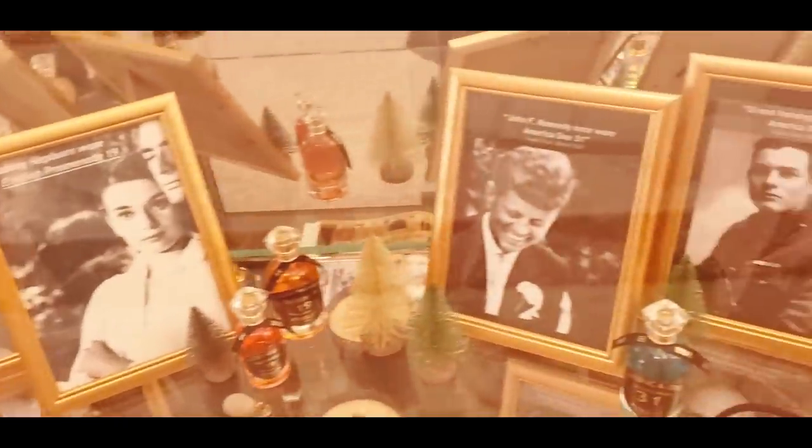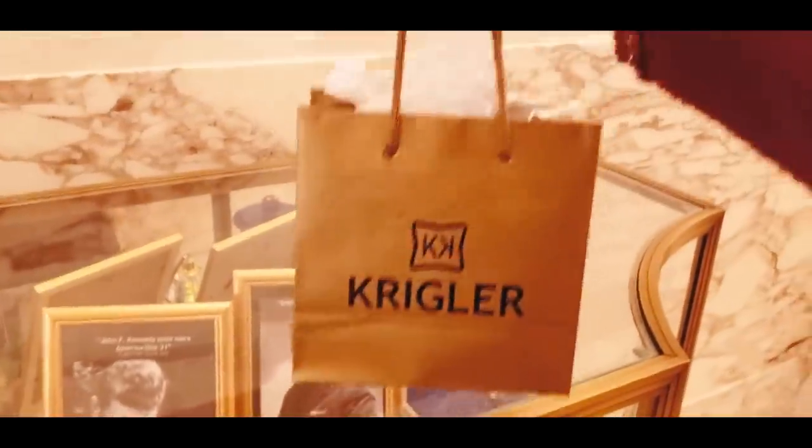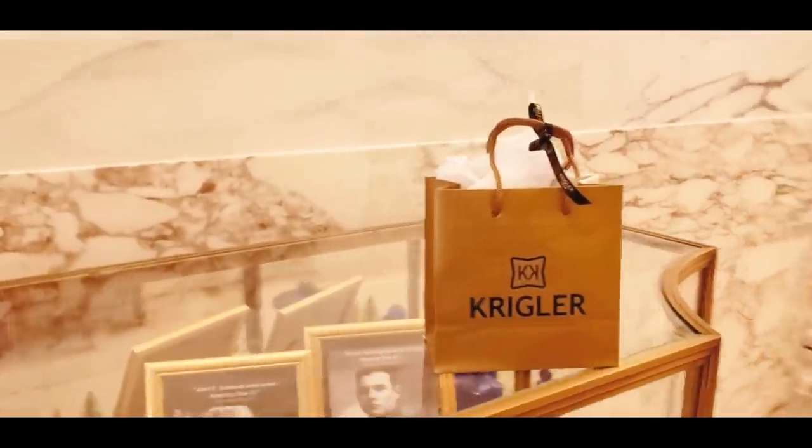This is the display showing off all the fragrances that these celebrities wore, including my favorite, Audrey Hepburn, which, as you can tell earlier, I did get the fragrance of. So now I get to smell like Audrey Hepburn every day and all day.